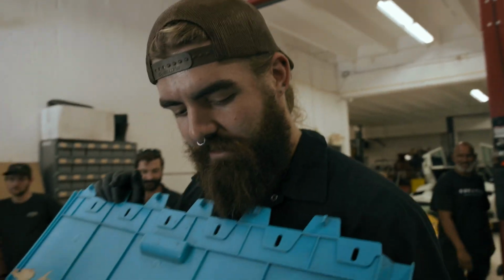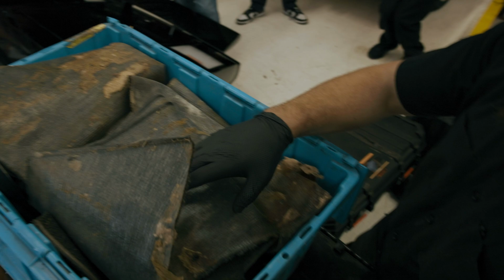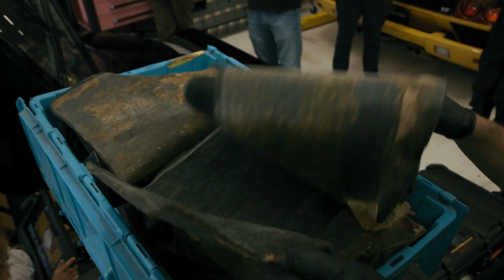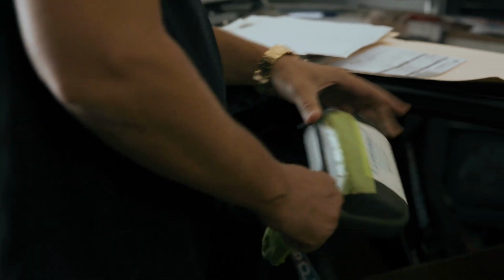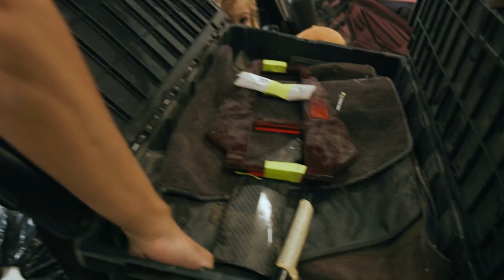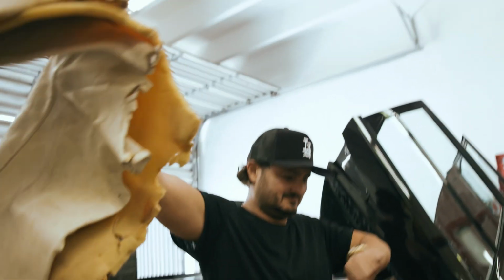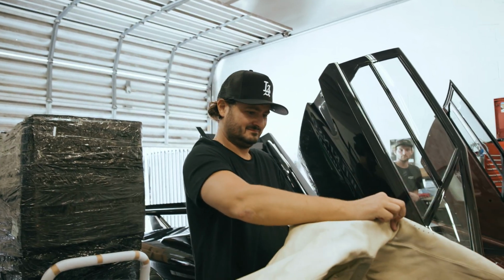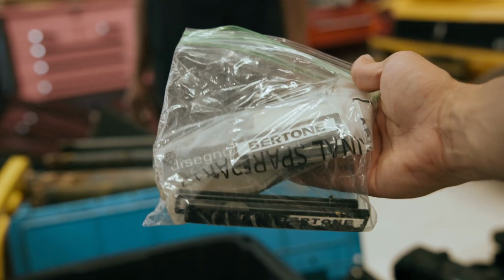What's in here, Sean? We got the rest of the interior. And it's stinky. Oh, there's the mirrors. Original flag mirror. Oh, there you go. More interior. Oh, there's your white leather. Well, at least Steven thought to keep the original parts. There we go. Steering wheel, center caps. Old. Wow, look at that. Brand new.